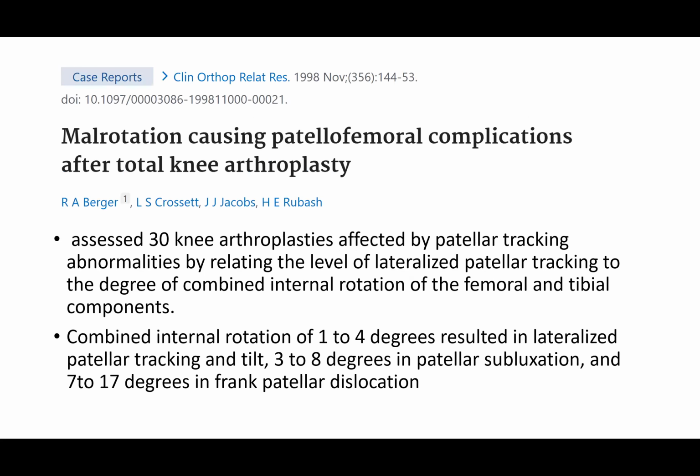This is another study. It assesses 30 knee arthroplasties affected by patellar tracking abnormalities by relating the level of lateralized patellar tracking to the degree of combined internal rotation of femur and tibia. The combined internal rotation of 1 to 4 degrees resulted in lateral patellar tracking and tilt. 3 to 8 degrees resulted in patellar subluxation, and 7 to 17 degrees resulted in frank patellar dislocation.